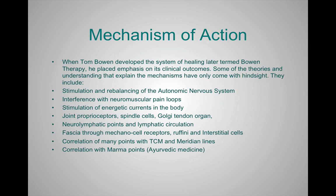When Tom Bowen developed the system of healing, later termed Bowen therapy, he placed emphasis on its clinical outcomes. Some of the theories and understanding that explain the mechanisms have only come with hindsight, and they include the stimulation and rebalancing of the autonomic nervous system, which we've looked at somewhat, interference with neuromuscular pain loops, stimulation of energetic currents in the body, the joint proprioceptors, whether it's spindle cells or Golgi tendon cells, neurolymphatic points and lymphatic circulation, fascia through mechanoreceptors, Ruffini and interstitial cells, and correlation of many points with traditional Chinese medicine and meridian lines, as well as a correlation with marma points, which is an ancient Ayurvedic medicine.